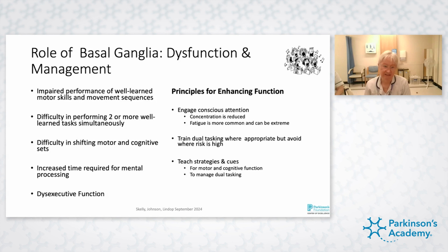And I think Claire's already explained about how dysexecutive function is associated with basal ganglia dysfunction. So it's that decision-making and planning that becomes more difficult. So because of all of that, the principles of enhancing somebody's function are to get them to pay attention to what they're doing, because it's the automatic movements that are particularly affected, things we do without thinking about them.